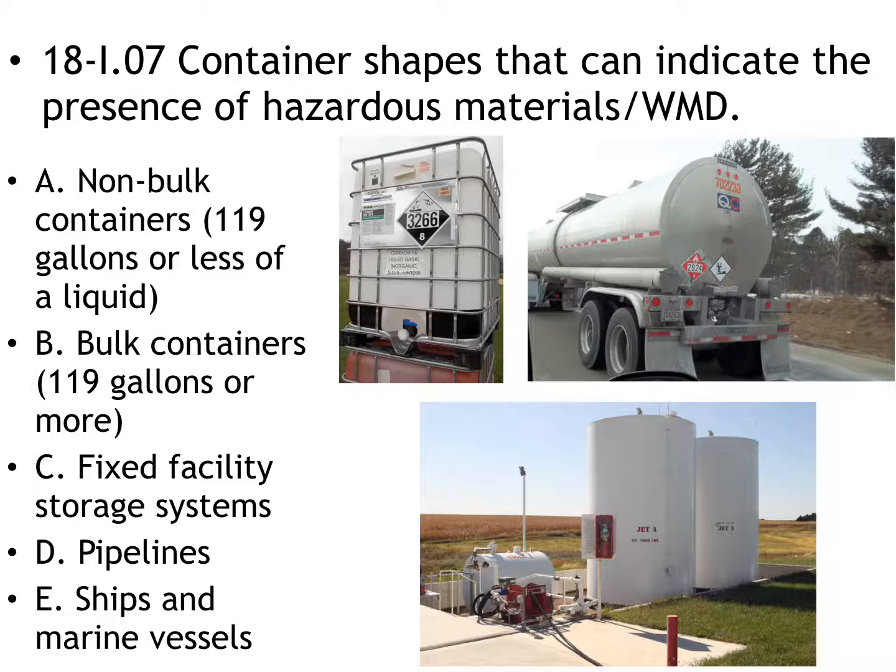Non-bulk containers, 119 gallons or less of liquid. And we see a great example of that, one of the plastic crates. It's a plastic crate wrapped in metal, and they typically have placards attached to them. Bulk containers, 119 gallons or more. You see the tanker trailer there at the top right. Once again, it's placarded. And then you've got fixed facility storage systems. Bottom picture, we see some storage tanks for whatever facility this is, and same thing, they've got some placards and notices written there on the containers themselves.